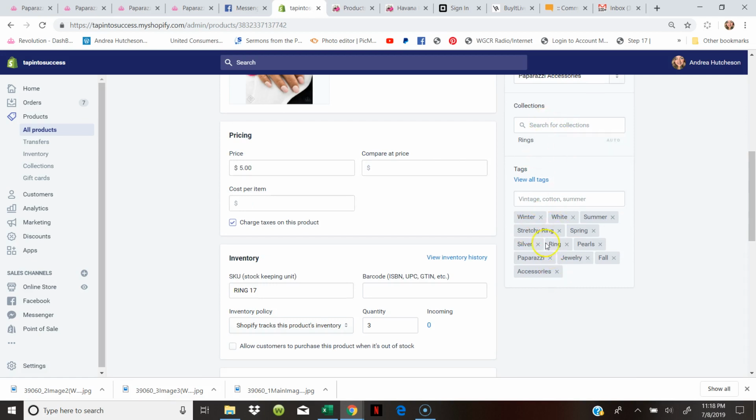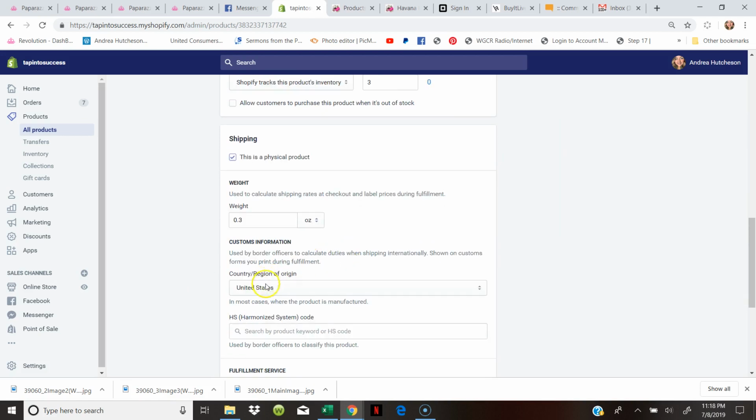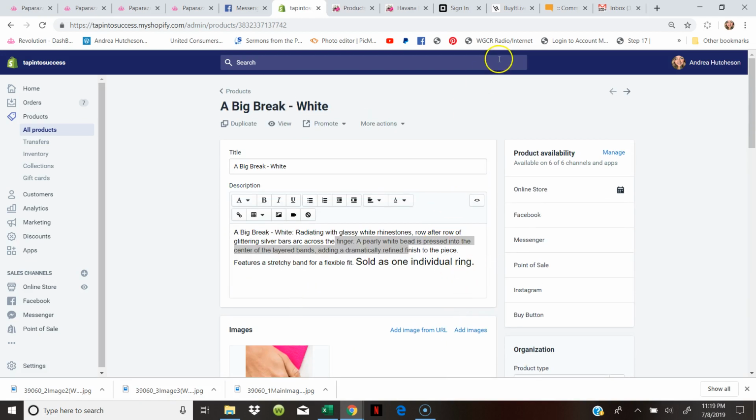Make sure you have tags, the price, your SKU number so that you know where it's at, the weight, and then of course United States. And that's basically it. So why are we doing all of this, Andrea?